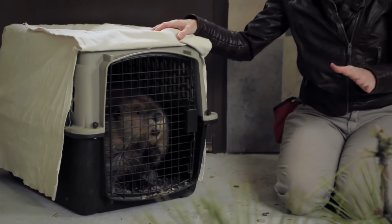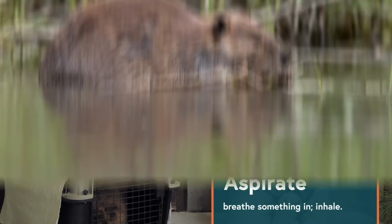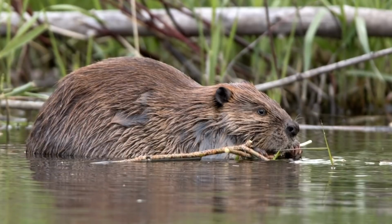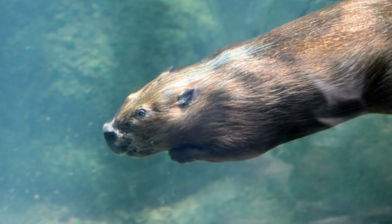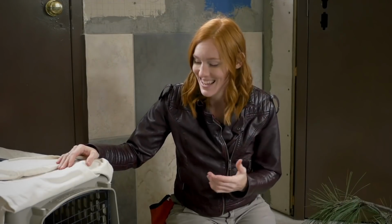Now, my biggest concern is that Huckleberry will aspirate or breathe water into his nose. Beavers are semi-aquatic and spend a lot of their time floating and swimming in the water. They have special muscles that close their nostrils when they dive, but with his ataxia, there's a chance he'll lose his coordination and his nostrils won't close when he goes underwater.